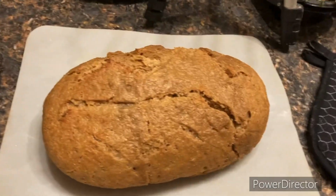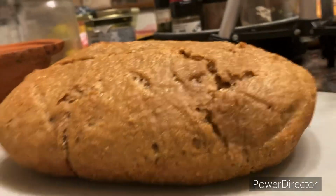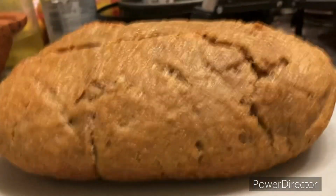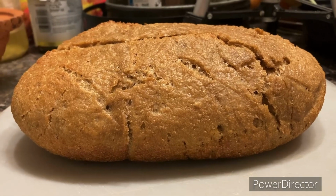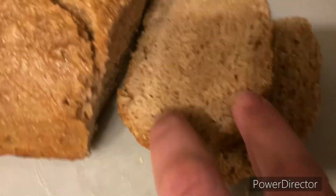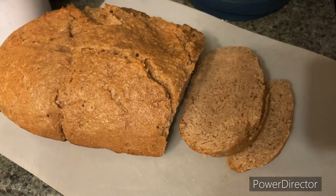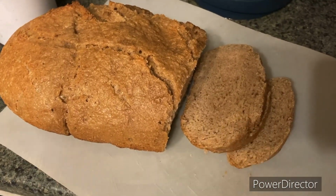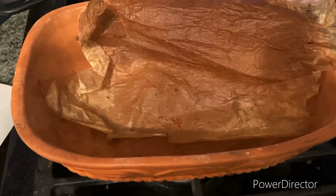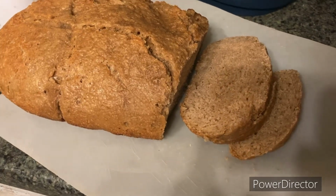A few more minutes and we can put my bread in the oven. Right, and there's the loaf. Raised pretty good actually. Now we'll cut it open and see what it looks like inside. It actually looks really good, just how it should. So I'm happy with it. I think I'll do that again. That certainly makes it easier. I just would like to find a different pan. I don't love the shape.